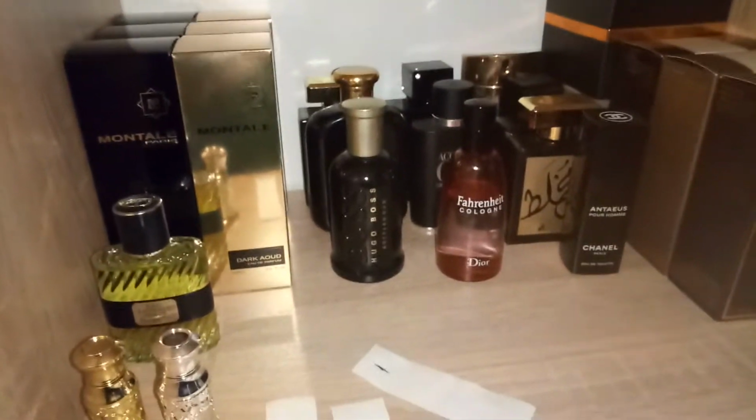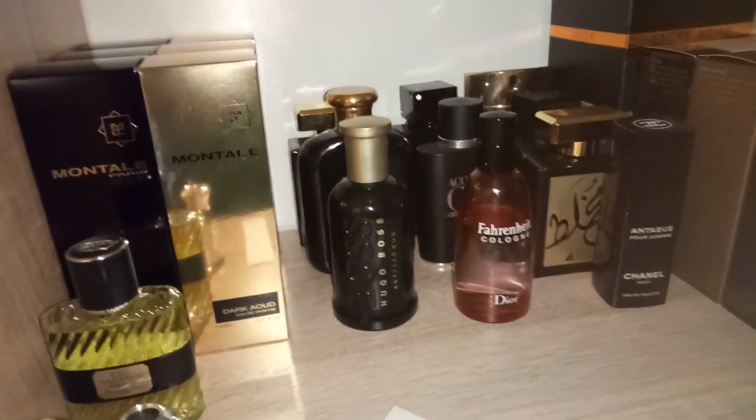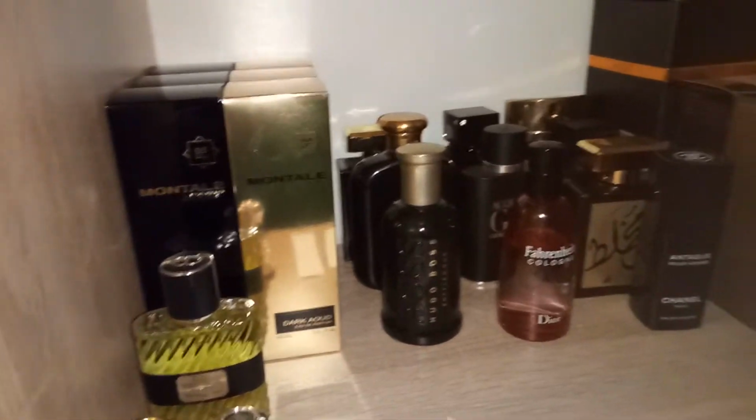So you can probably tell a lot of the Montales have all disappeared. I've not sold them. I just moved them out of the way because I don't really use them that much. These are all new Montales there, but we'll go through them in a minute.